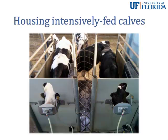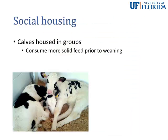So there are a range of benefits of social housing as far as social development of calves early in life. But it's particularly relevant when talking about intensified feeding to think about how social housing influences intake of solid feed in calves. So social housing allows for the social facilitation of feeding behavior. So calves housed in groups actually consume more solid feed prior to weaning.